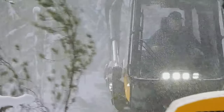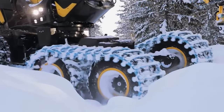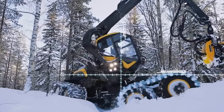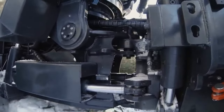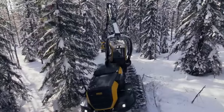The PONSSE Scorpion remains a paragon of stability even on challenging terrain. The familiar and user-friendly layout keeps everything within easy reach, minimizing operator fatigue. Once the door closes, the cabin provides a quiet and elegant environment, allowing for focused work.